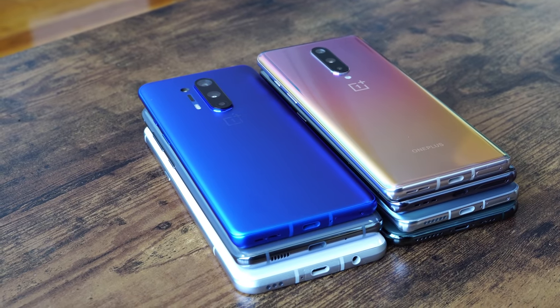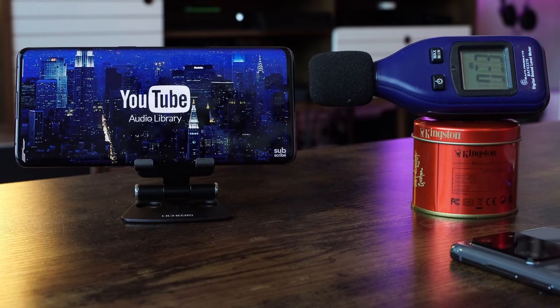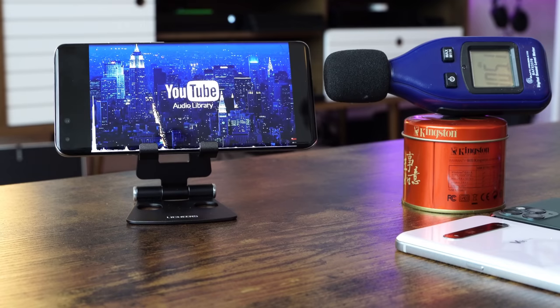Then we now have some surprises. The Oppo Find X2 Pro comes in at 107 decibels, which is pretty nice and loud, and also came out quite clear as well. But the biggest surprise is the Huawei P40 Pro at 111.8 decibels. Yes, and this thing has a mono speaker.